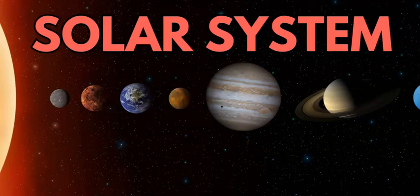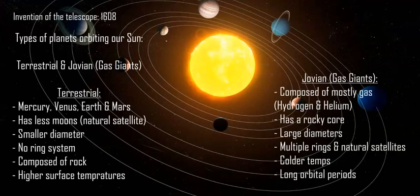Since the scientific revolution occurred, the acknowledgement and understanding of our solar system keeps growing every day. Now, the telescope was invented in 1608, not by Galileo, but by a gentleman in the Netherlands. Now, Galileo was famous for observing certain parts of the solar system, like the Galilean moons of Jupiter in 1610, but he didn't invent the telescope. However, our solar system, with the use of the telescope, was able to document and see different planets, different characteristics and components of our system to understand it in greater detail.